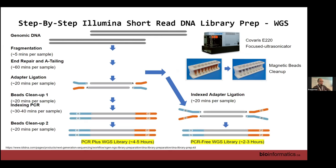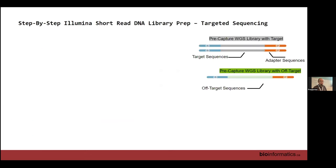Okay. Now, again, the whole genome library also forms the basis of the targeted sequencing library. So I'm going to go through the next one quickly. When we say targeted sequencing, you have a set of genes that you're interested in. You want to fish out from a pool of whole genome library with a mix of your target sequence and your off-target sequence. So it's indicated here, the gray one is your target, and the green one is your off-target.